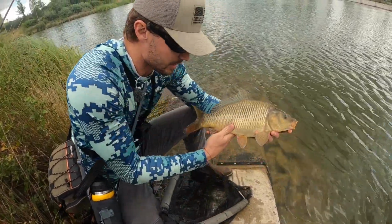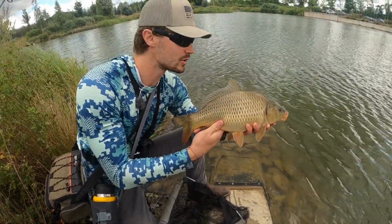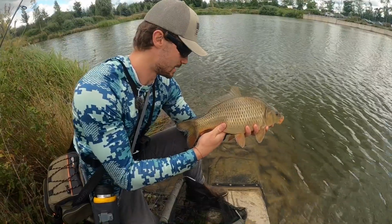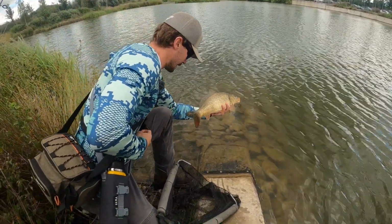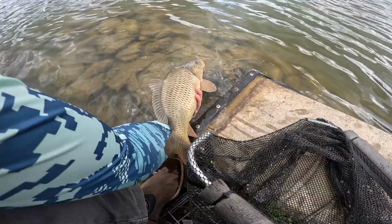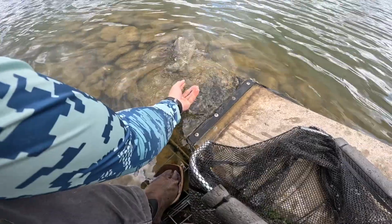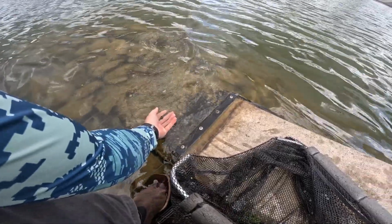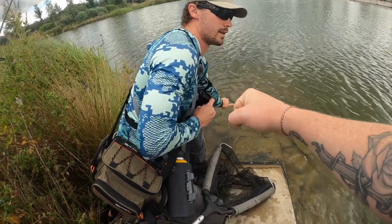And we got this urban carp. Instant take, as soon as it hit the water, instant. Get him back. Good job, dude. Crazy, man. It can be done.